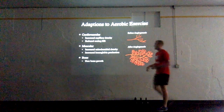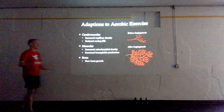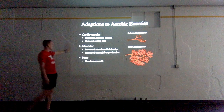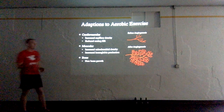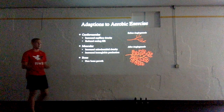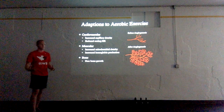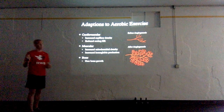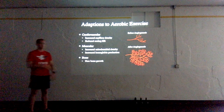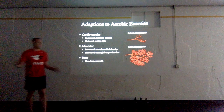So go ahead. All right, so going along with exercise increasing our cardiac output and getting our heart rate going, these are some of the adaptations that we see. We have cardiovascular, muscular, and bone. Cardiovascular is just that system that I just talked about with our arteries, veins, capillaries, and heart. And there's something called angiogenesis, which is our capillaries becoming denser throughout our muscles when we adapt to physical exercise over a time of months and years.